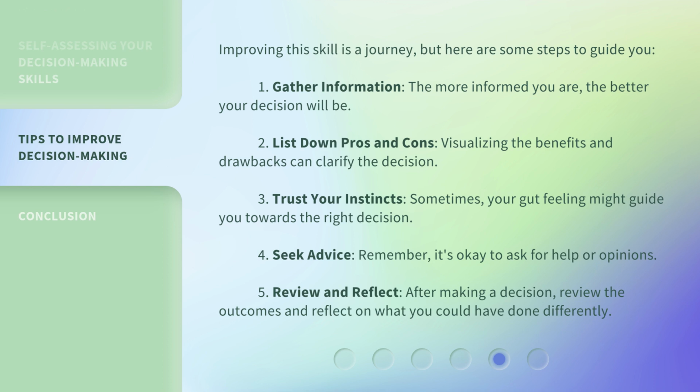3. Trust your instincts. Sometimes, your gut feeling might guide you towards the right decision. 4. Seek advice. Remember, it's okay to ask for help or opinions. 5. Review and reflect. After making a decision, review the outcomes and reflect on what you could have done differently.